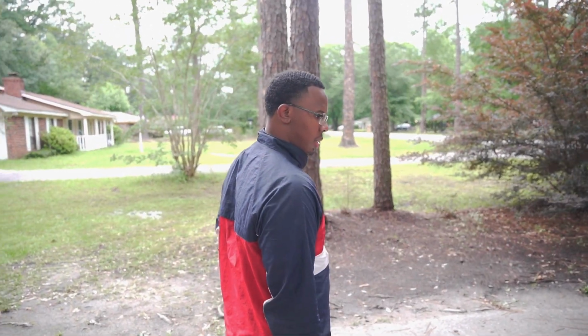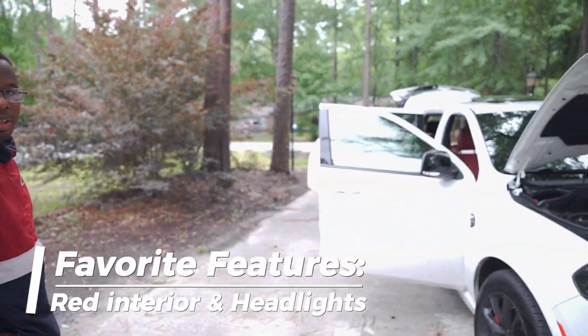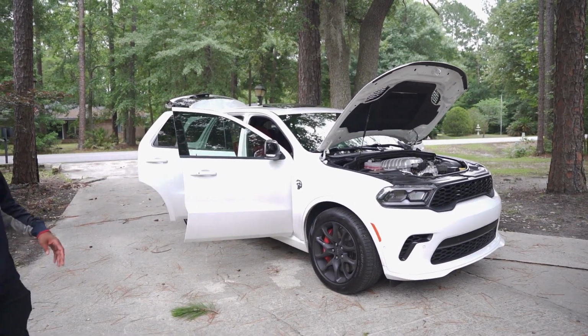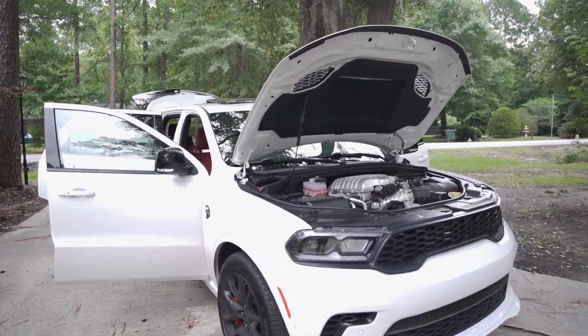All right, so you tell me. You love the Durango. What's your favorite part of the Durango? I'd say the red interior. It's like the red interior is really what sets it off for me. Then also I love the headlights. Because for 2021 to 2023, they changed the whole front fascia of the Durango.